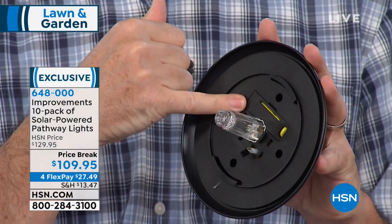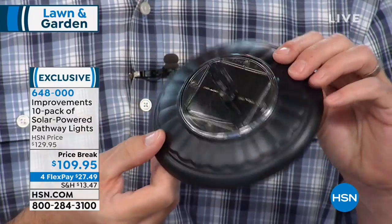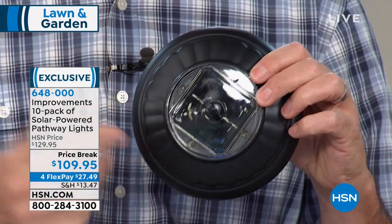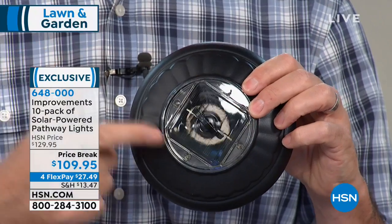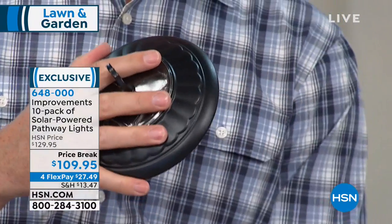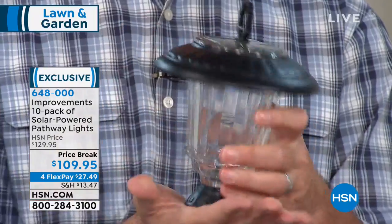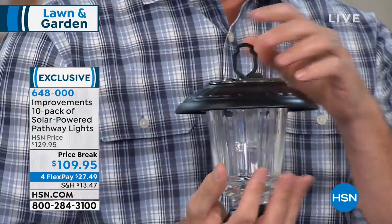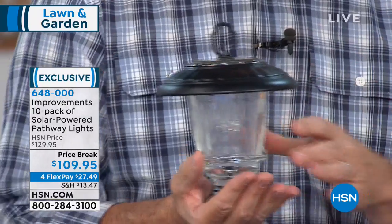Also in there is our high capacity battery. That means with the help of this solar panel, we're able to store more energy, giving you that long runtime that everybody wants. So bright, long runtime, it really is a huge difference. And then you combine that with that glass lens. And Alice, that really is the big difference with these lights. And now I think we have to show them how well they light up, when you start to see all the difference with these.